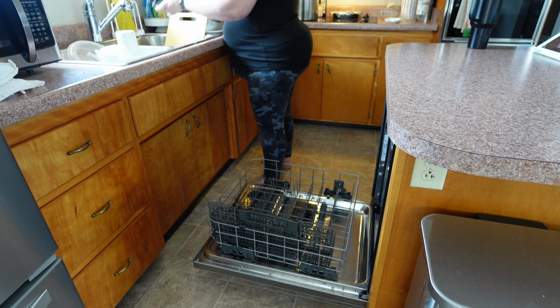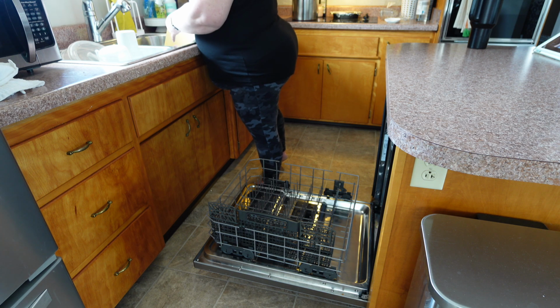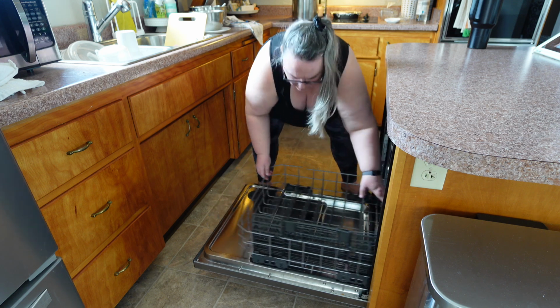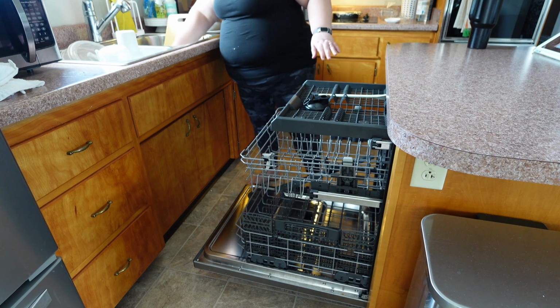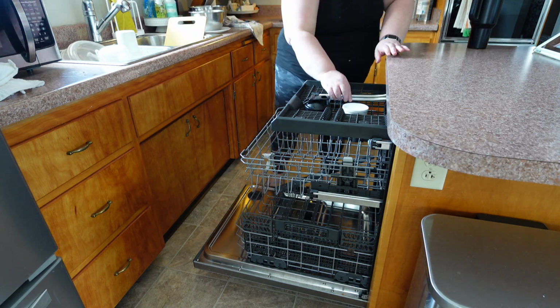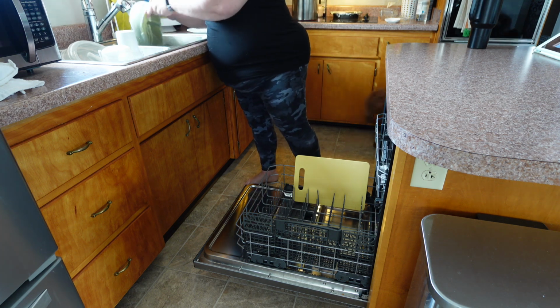So I just grabbed my dishwasher filter out and I'm just giving it a quick rinse. My dishwasher was smelling a little funky. I just did that real quick, and now we're gonna load it. And then actually, when the boys unload this small load here, I do run a tablet through to clean the dishwasher, because like I said, it was smelling funky.